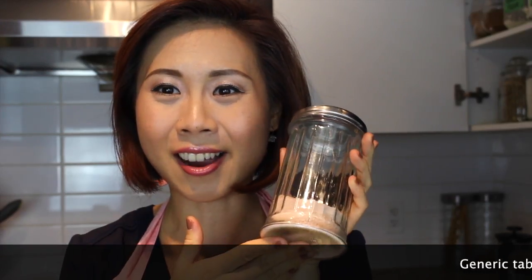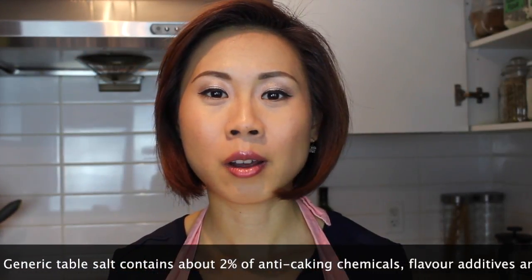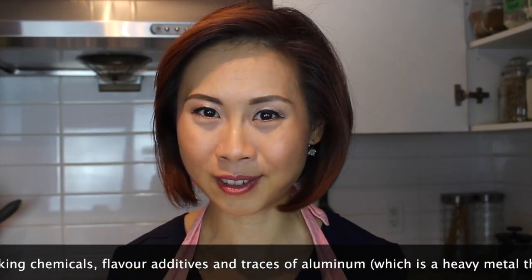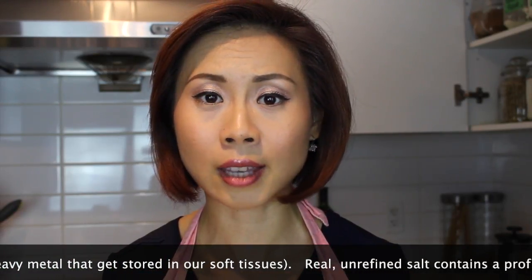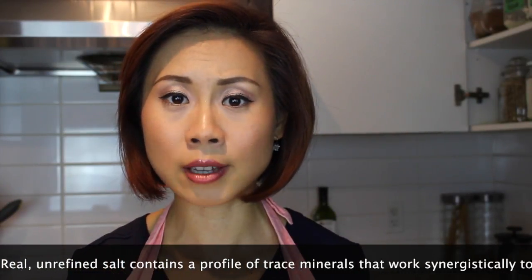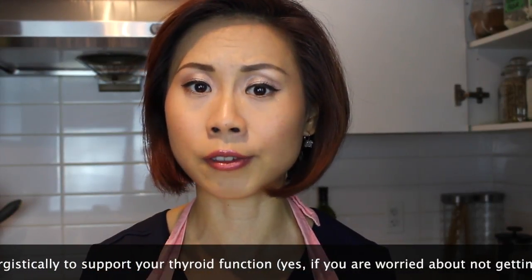So here is our last ingredient. This is pink Himalayan salt. You might be wondering why I want to invest money into this weird looking pink salt. Here's why. Regular table salt can contain up to 2% of anti-caking chemicals, and also it contains traces of the heavy metal aluminum, which can get deposited and stored in your soft tissues.